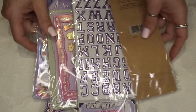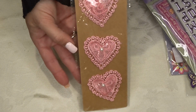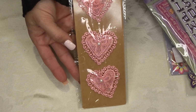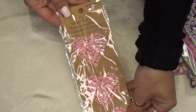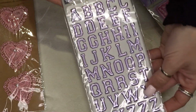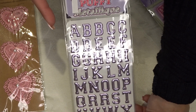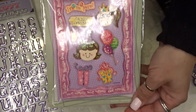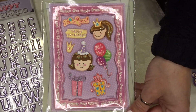She sent me all these goodies inside. She sent me a pack of these beautiful applique hearts. How pretty are these? The pearl, 3 came in this pack. My favorite color is purple, and she sent me this alphabet of purple puffy stickers. She sent me these birthday stickers. I'm so sorry about the glare, guys. Trying to get it right.